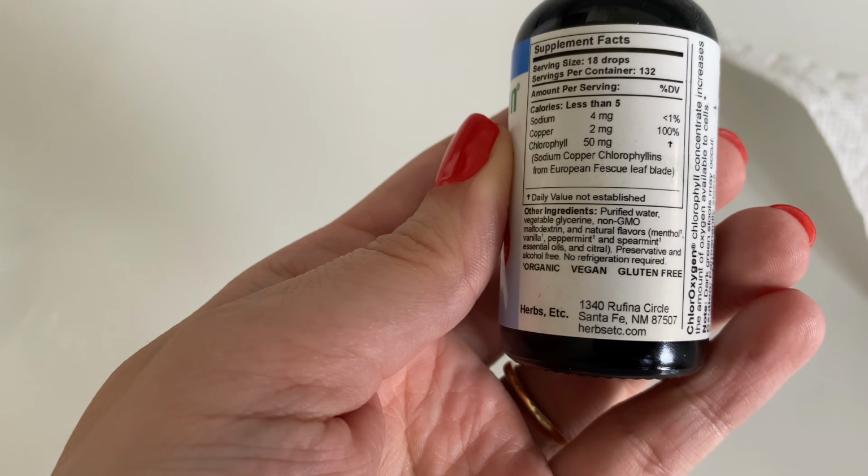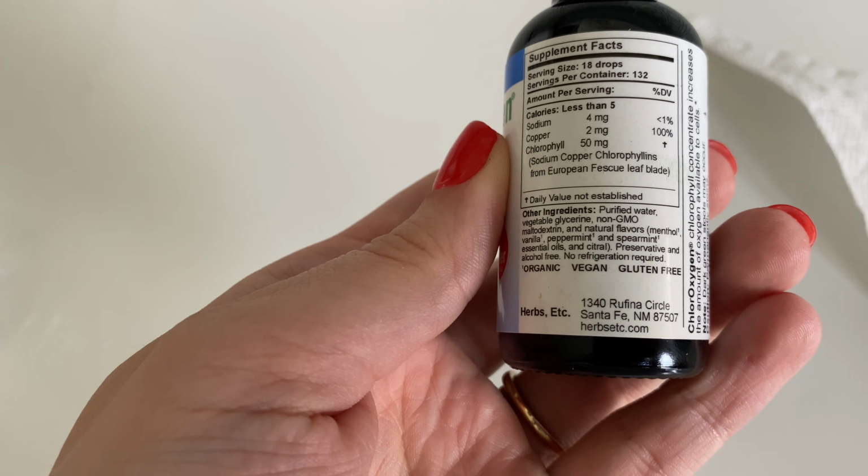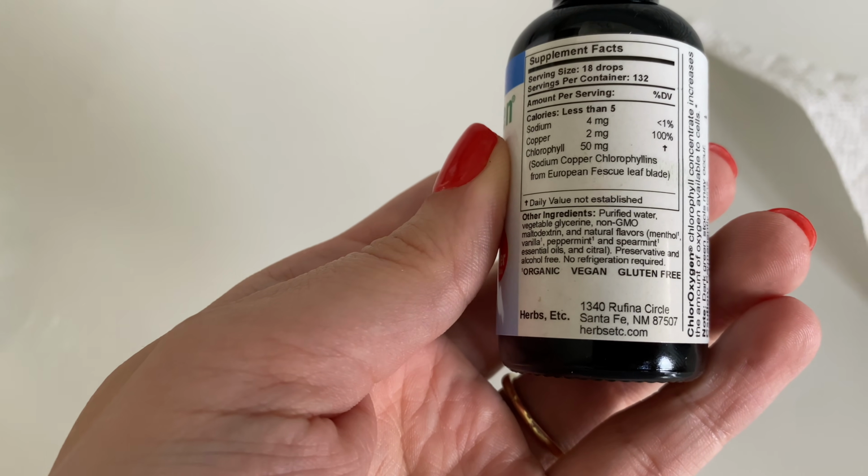It's the number one seller, and you want to make sure that it is pure without any kind of chemicals added to it. So the only ingredients that I have in mine are sodium copper chlorophyllin, which actually comes from the European fescue leaf plants. They even tell you what the source of the chlorophyll is. And then the other ingredients it lists are purified water, some vegetable glycerin, maltodextrin, and some natural flavors, which they actually list out to be menthol, vanilla, peppermint, and spearmint essential oils, and citral. And it has no preservatives, no alcohol, and that's basically it.